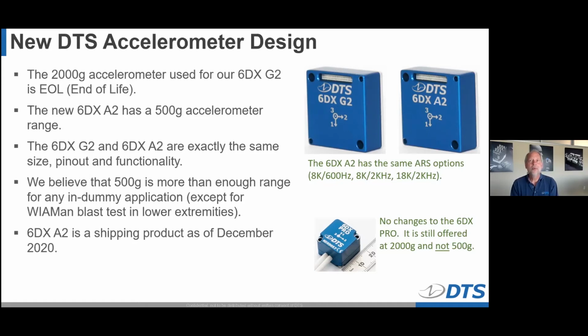So we created a new product, which we call the 60X A2 instead of the G2. It's, again, identical package-wise and how it works to the old 60X G2. The only difference is that it's 500 G range instead of 2000. And we also think it's a much more accurate sensor. We think the noise is better. We think a lot of things are better about its performance, but the acceleration range is less. And we started shipping those A2s actually back in December. So those are a product you can order today.